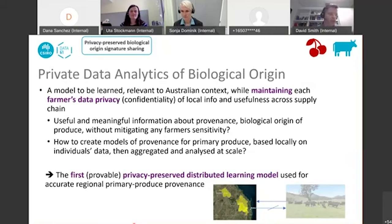How do we get useful information at regional level without revealing farmers' private identity, local farm information, soil, water, or management practices, and still get useful information about provenance? So it is based locally on individuals' data, then aggregated and analysed at scale. What we have is the first privacy-preserved distributed learning model used for accurate regional primary produce provenance. So we give information at a regional level, but we don't disclose particular information that will give away farmers' practices or other aspects of their farm use.